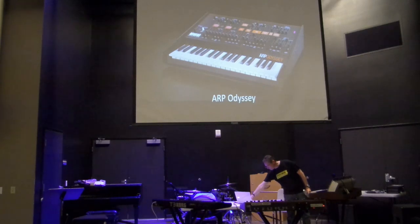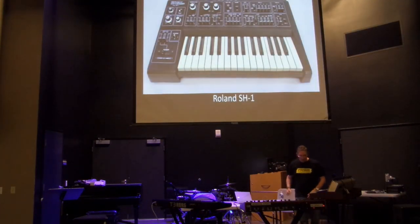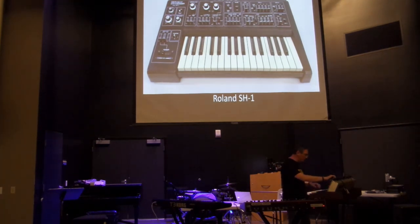the Arp Odyssey, the Korg MS-20, the Roland SH-1. What all of these instruments have in common, and there are dozens of other similar instruments, is that you can only play one note at a time. These are what are known as monosynths, monophonic synthesizers. You can't play it like an organ, and that wasn't a problem.